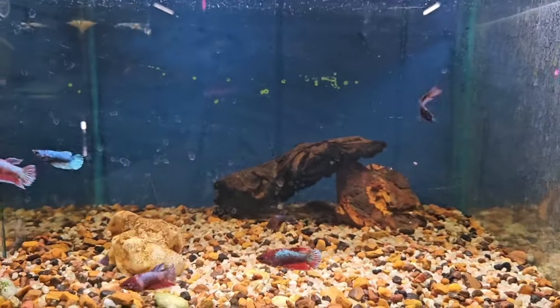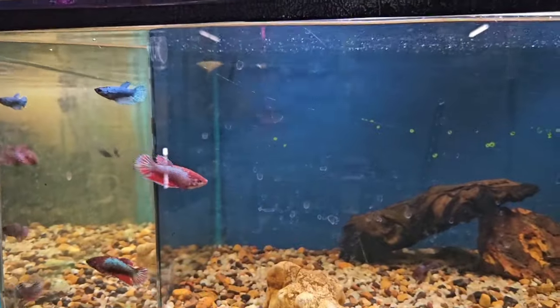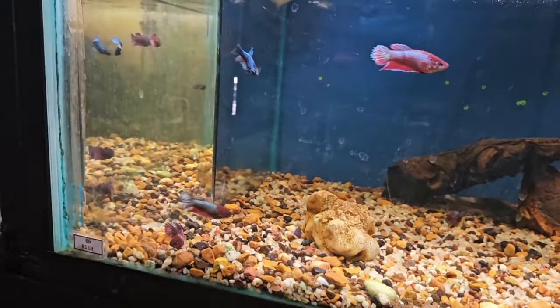And the betta sorority. Tell me in the comment section if you've kept the betta sorority, a tank with just betta females, successfully or not. I think it's sort of a hit and miss.